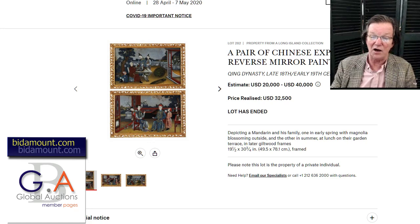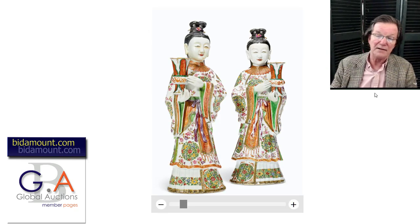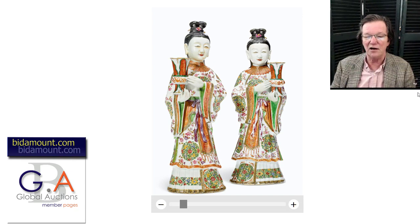And the paintings did pretty well. They brought $32,000. Which is a good price. And this was an online-only sale, all right? And then after that at Christie's, they also had this. These were about 15 or so inches tall, nice pair of 18th century candle holders with maidens.